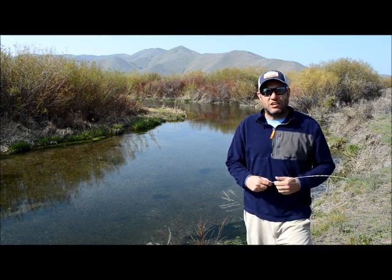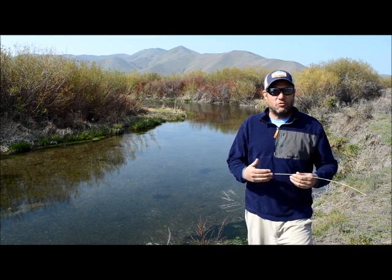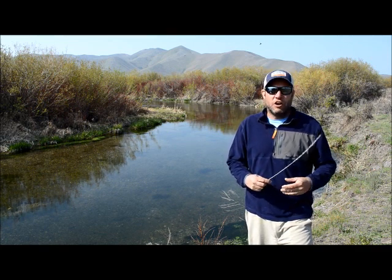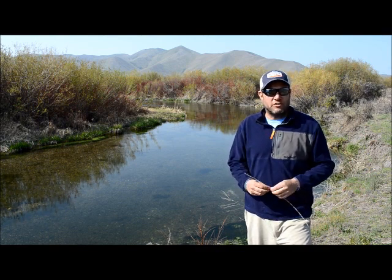Right now we are in one of our favorite spots called the Willows. The Willows is upstream from Point of Rocks a few miles, although the access point's contiguous. You can actually walk from here, the Willows, all the way down to where we were at Point of Rocks. It's not a far walk and there's a lot of fishing to be had in between.